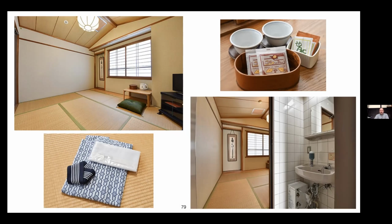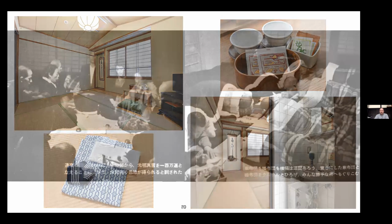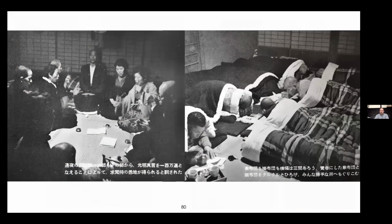On the left there at the bottom is a Japanese bathing gown with a towel and a belt, which you take with you when you enjoy the evening bath. So here's a couple of photos of traditional pilgrims sleeping in what looks like rather cramped conditions. This isn't the case with our tour accommodations, so you will have your own rooms.